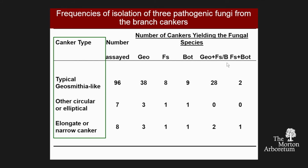So, numbers of cankers that yielded Geosmithia morbida by itself: you can see for the typical Geosmithia cankers, about 1/3 of those yielded just Geosmithia. But Geosmithia plus Fusarium or Botryosphaeria, the Diplodia, about a third almost. So we had Geosmithia by itself, Geosmithia with these, or we had Fusarium solani by itself, or Botryosphaeria Diplodia by itself. Or here are those other two fungi without Geosmithia. So all this just points to the fact that we've got something else going on. These cankers may not indeed all be caused by Geosmithia morbida.